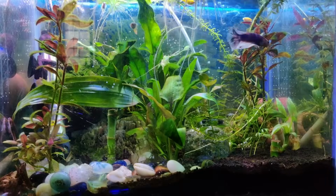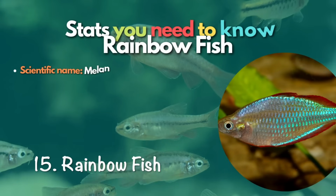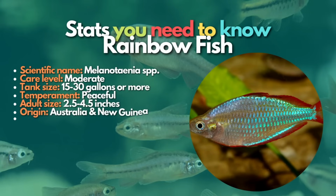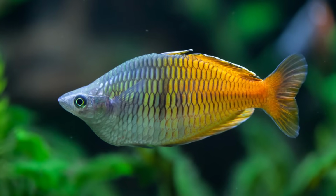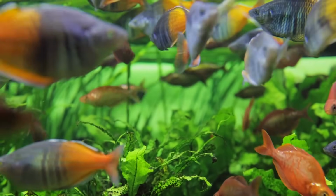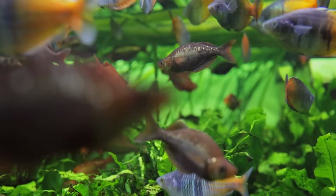After the zebra danios, now let's move to our next and last schooling fish, which is the rainbow fish. The hobby has many beautiful rainbow fish species, including popular species like the neon and Bozeman's rainbow fish. These peaceful fish are great for planted aquariums, where they will school in the top and mid-water levels of the fish tank. The different species of rainbow fish have slightly different needs, so make sure you research each species carefully before adding it to your tank. Most rainbow fishes like to be in a small school, so plan on having at least 5 to 6 individuals for the larger species and 8 to 10 individuals for the smaller species. Ensure that your tank will have enough space for all of your fish.